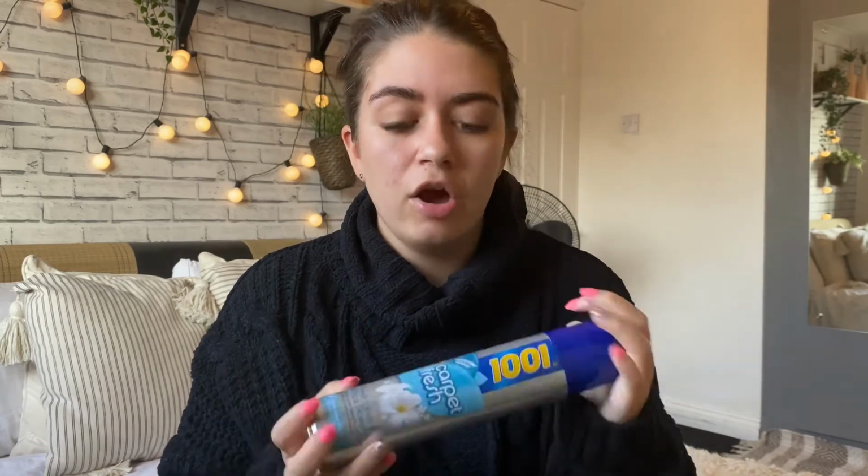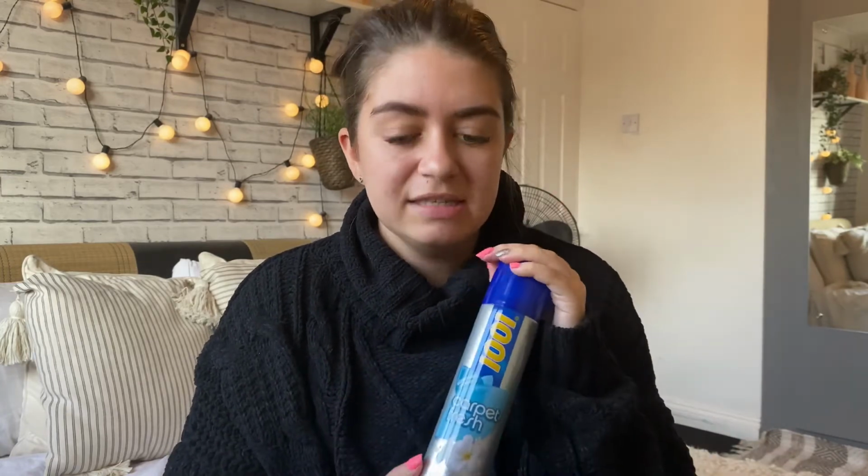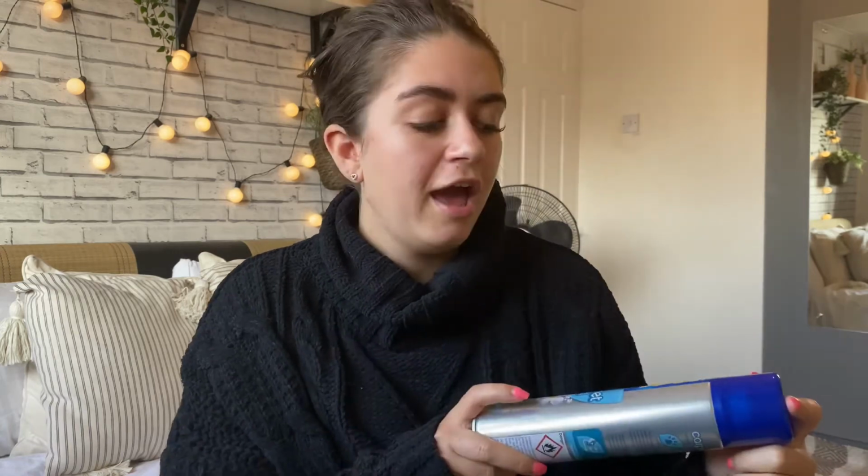This comes in loads of different scents, and they bring out limited edition scents as well. This one is the fresh linen and white flowers, so just a super fresh scent. And they also do a pet specific one that's good to get rid of pet odours, but obviously if you don't have pets, that's just a stronger smell, so that might be one for you to get. But I always like this one.